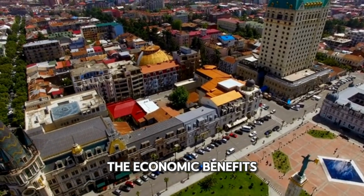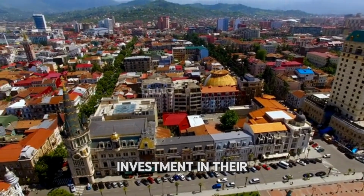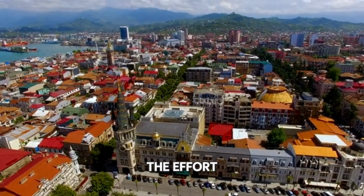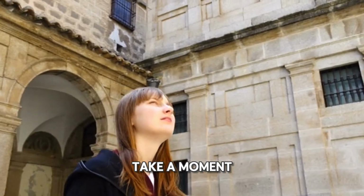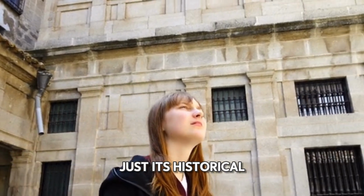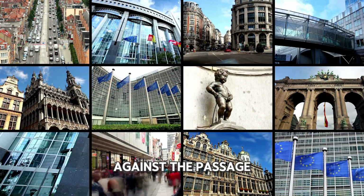The economic benefits, the cultural richness, and the sheer wonder these buildings offer make the investment in their preservation well worth the effort. So the next time you stand before an old building, take a moment to appreciate not just its historical value, but also the intricate balance of forces that keep it standing tall against the passage of time.